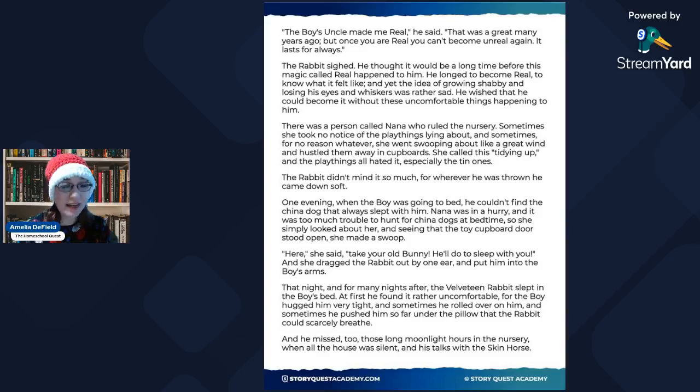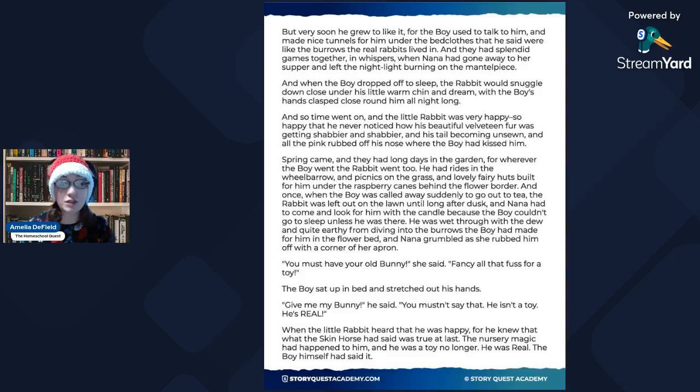That night, and for many nights after, the Velveteen Rabbit slept in the Boy's bed. At first, he found it rather uncomfortable, for the Boy hugged him very tight, and sometimes he rolled over on him, and sometimes he pushed him so far under the pillow that the Rabbit could scarcely breathe. And he missed, too, those long midnight hours in the nursery, when the house was silent and his talks with the Skin Horse. Very soon, he grew to like it, for the Boy used to talk to him and make nice tunnels for him under the bedclothes that he said were like the burrows the real rabbits lived in. And they had splendid games together, in whispers, when Nana had gone to her supper and left the nightlight burning on the mantelpiece. And when the Boy dropped off to sleep, the Rabbit would snuggle down close under his little warm chin and dream, with the Boy's hands clasped close around him all night long.